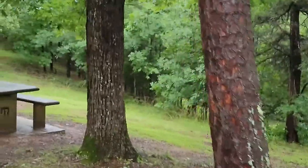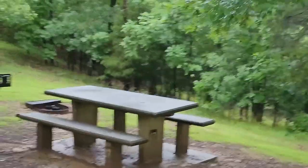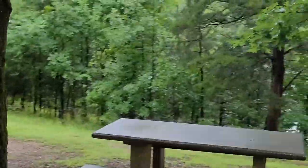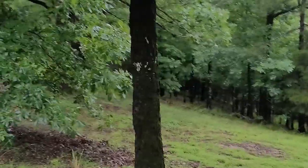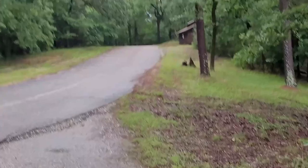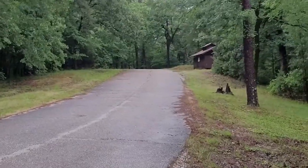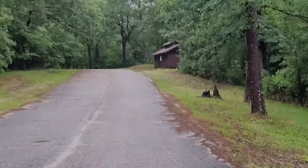It's another spot right here. But I have no clue where you'd set anything up, because there is nothing level right there. And there are restrooms up here. We haven't been to them because we always bring our own. But since I'm this close, let's go ahead and walk up there and see if they're open or what the story is with them.